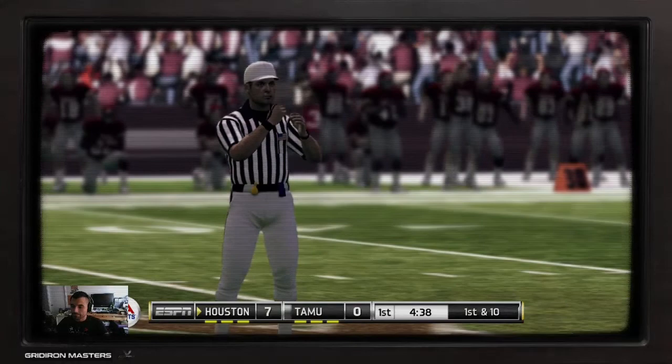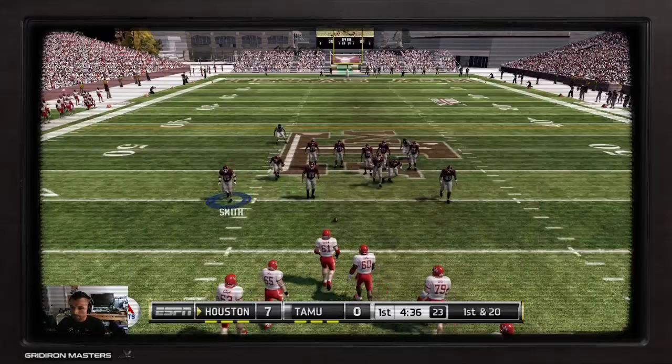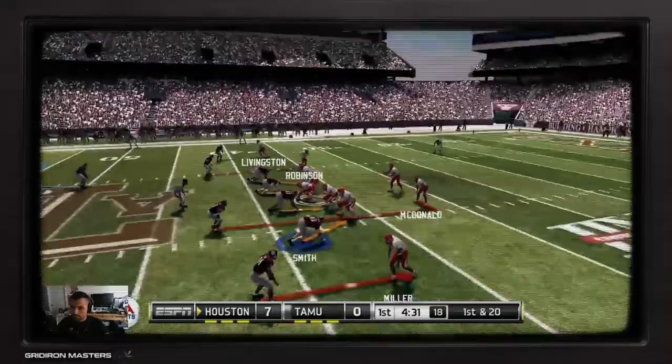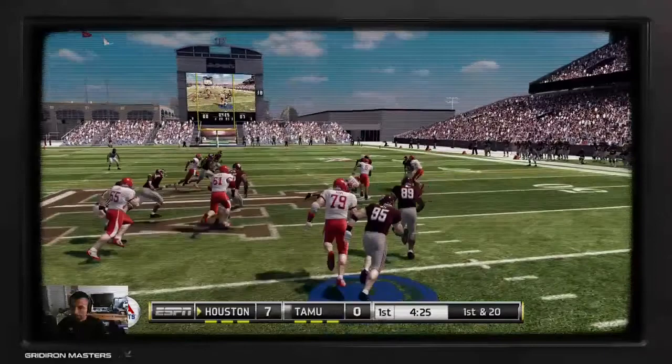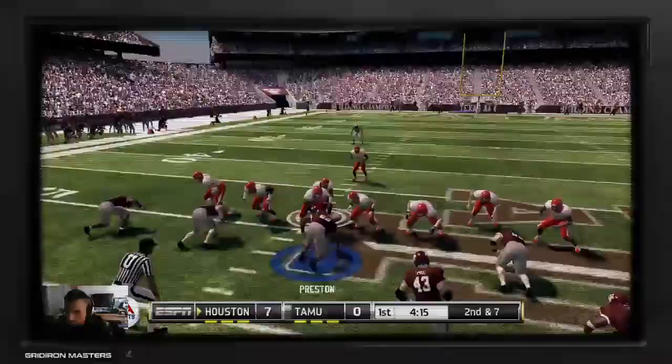These are the calls that drive a coach crazy. Senseless penalties can sometimes be the difference between winning and losing the game. And they make the stop at around the 50. Man, my pass defense is garbage. He's off to a good start, getting 100 yards already. Well, the quarterback is making great reads, and he's doing a good job of finding his open receiver.